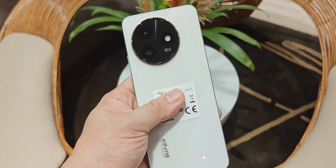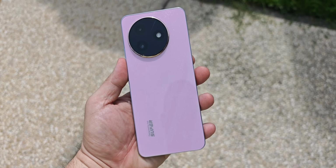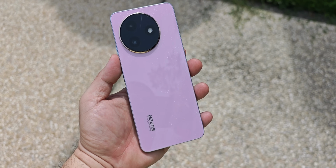So itong phone na ito would come in two colors. Meron siyang starry black and meron siyang dawn white. Itong dawn white na meron nating color shift. Pag nailawan to, makita mo, magiging medyo may pagka-pinkish siya. Now, sinabi ko sa inyo guys that this one has a 256 gig of storage, which is for me pretty massive at this price point.